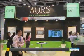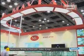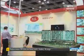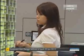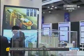But when you get that number of people coming through, there are great deals to be had. You can talk to the sales guys, you can see the models, you can see where these properties are. And remember that this is competitive as well. So you've got 50 developers that all want to sell. So it's a good place to do a deal. It's like a marketplace for buying property.